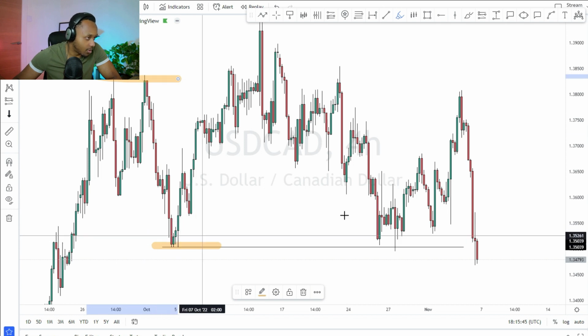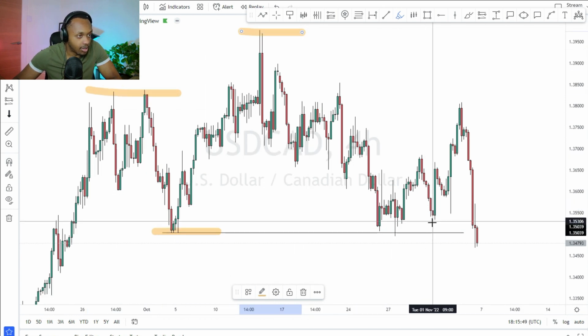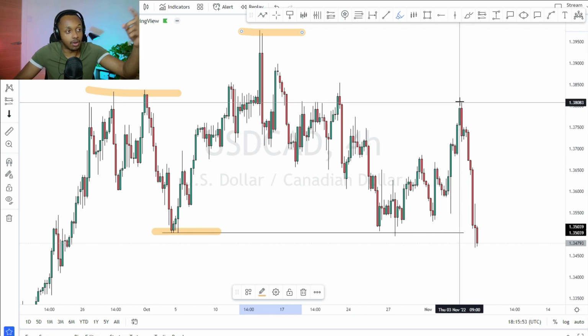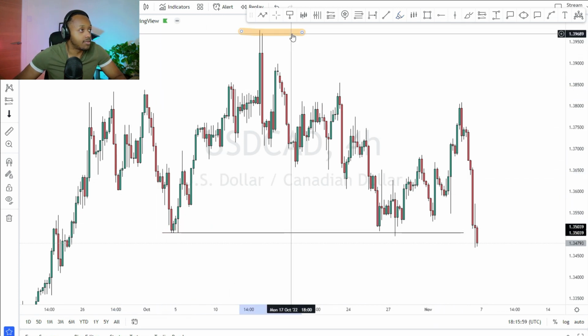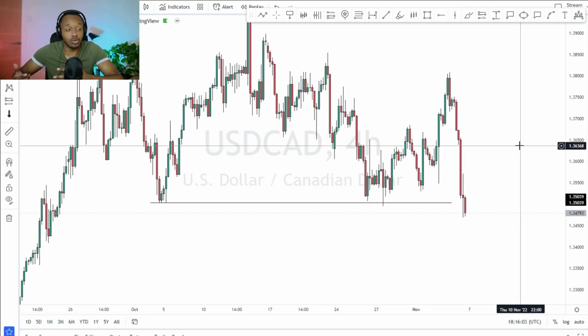We had the swing high, swing low, then a new swing high up there. You can see the market is respecting that area, so we did favor another push to the upside. However, it was short-lived. The market came back down. NFP, CAD strength, and obviously price took a big dive there, breaking through that structure as well. So what next for USDCAD? I do still expect some more downside.